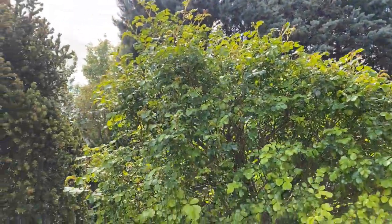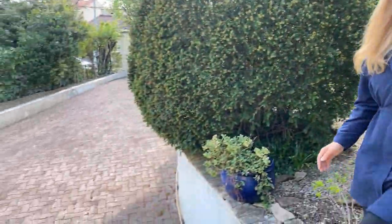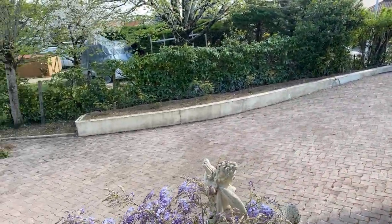So I'm really pleased with this one. Let's go this way, and I wanted to show you our wisteria. This wisteria this year just outdid itself. Absolutely stunning, and I'm trying to find a way to extend my wisteria.